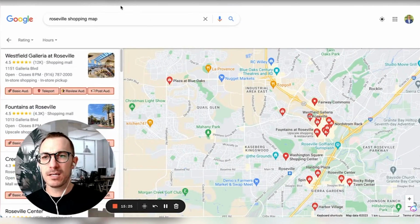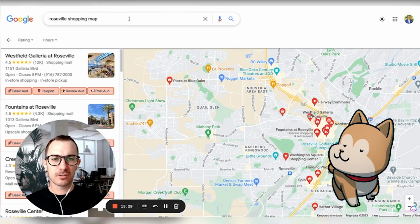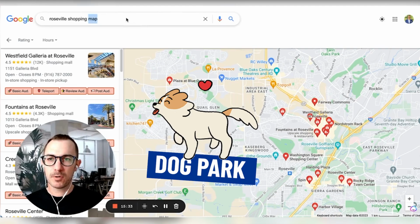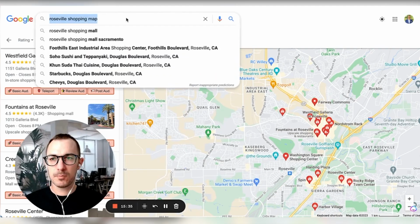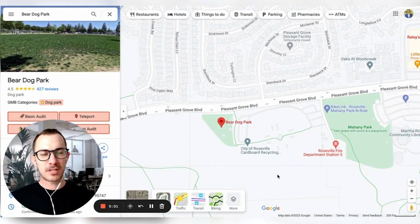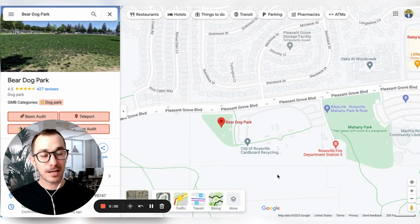That's shopping for you. And I did promise that I would show you an awesome dog park. So there's a lot of walking trails, a lot of biking trails, and a fun little dog park in Roseville. There's actually a couple, but let's go to Bear Dog Park. So that wrapped up the shopping, but let's take you into, like I promised, the best dog park I know of in Roseville. It's called Bear Dog Park.